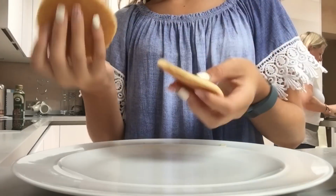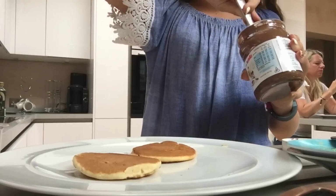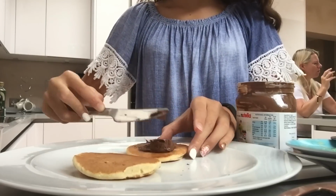And then I get my breakfast. And today I went for pancakes. I do normally go for pancakes. It's just the easiest thing. So I just have these little Scotch pancakes or Scot pancakes. I don't actually know what they're called.